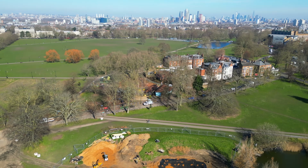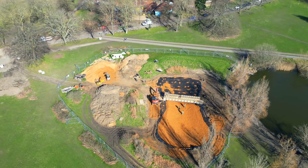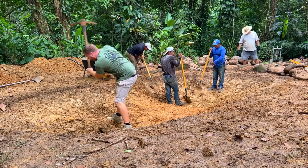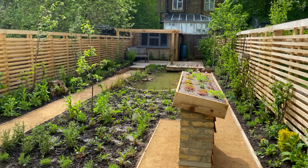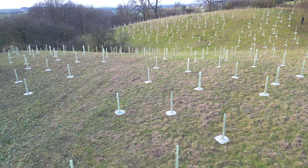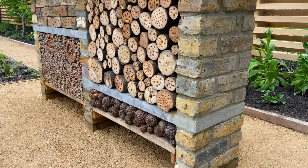For the last 20 years, I've been creating habitats for wildlife all around the UK, England, Scotland, Wales, and even as far abroad as Panama. And that's everything from postage stamp back gardens in the middle of London through to several acre sites and everything in between, wildlife ponds, wildflower meadows, native tree planting schemes, down to insect hotels and herbaceous borders.